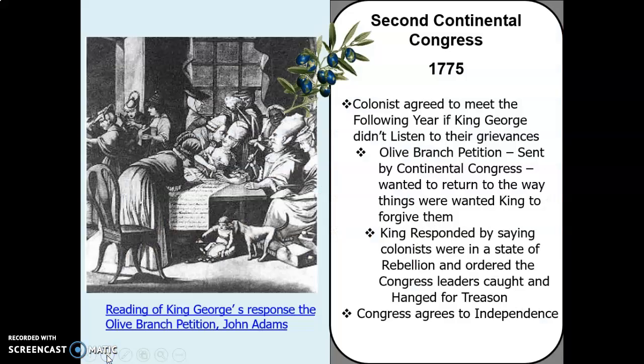So, the Second Continental Congress. Basically, nothing happened out of the First Continental Congress. All of these representatives agreed to meet again if nothing happened, and they did. In 1775, the colonists agreed to meet the following year if King George didn't listen to them. They ended up sending him an Olive Branch Petition, which is like a peace offering. They wanted to return to the way things were and for the king to forgive them.